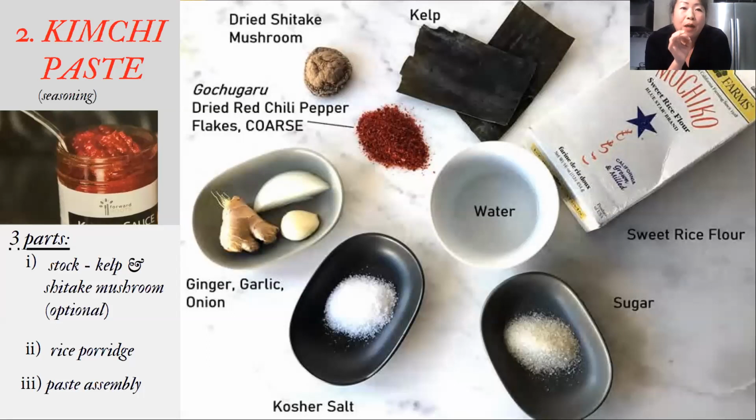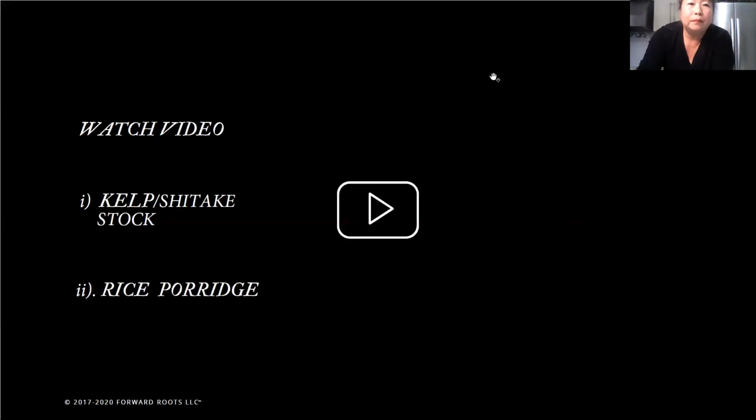So the three parts of the kimchi paste are the stock, which is made with your mushroom and kelp. And then you're going to take that liquid and make a porridge using the sweet rice flour. And once that is complete and it comes down to room temperature, we're going to assemble with all the seasoning. I'm going to show you a video of how the stock is made.